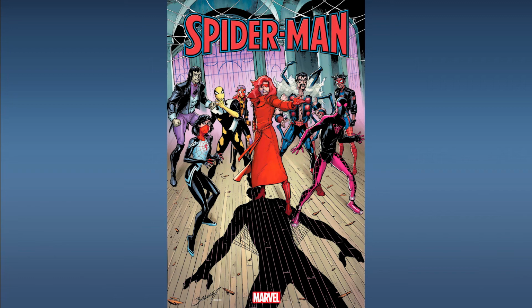Next up from Marvel Comics, Spider-Man number 4. This features the first appearance of Spider-Man Peter Palmer, an alternate reality version of Spider-Man based on the editorial naming errors of early Amazing Spider-Man comics. Now this is an interesting take on Spider-Man, this Peter Palmer. It's really just based on the fact that editorials used to get the name wrong when they printed these comics.